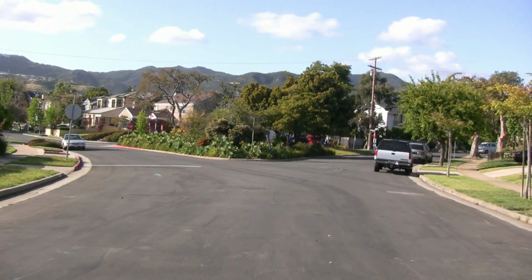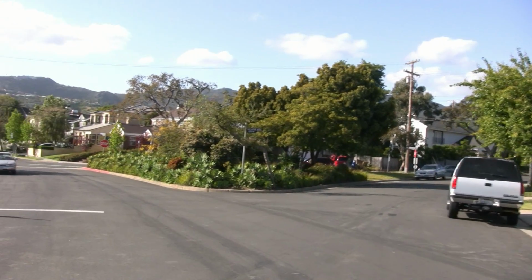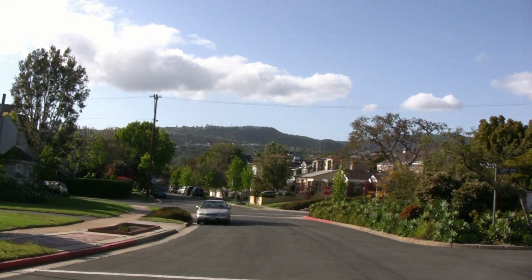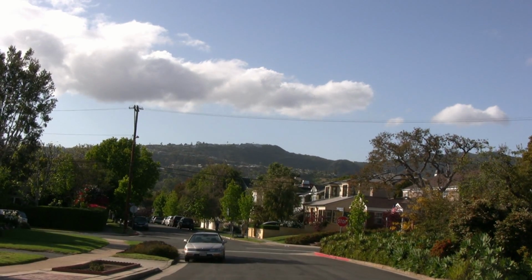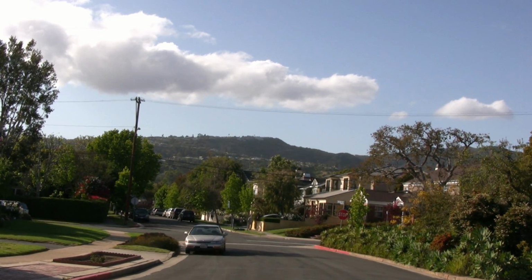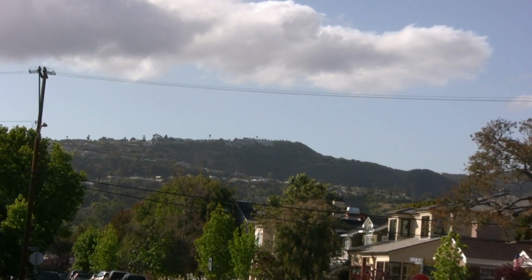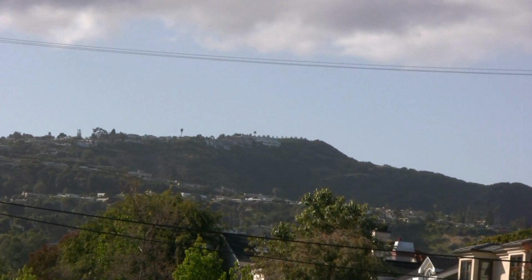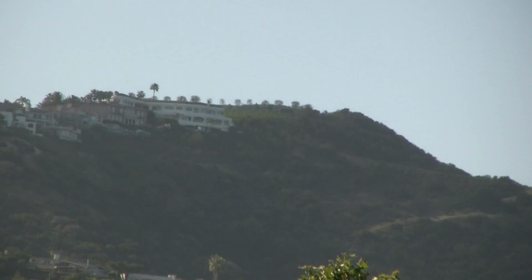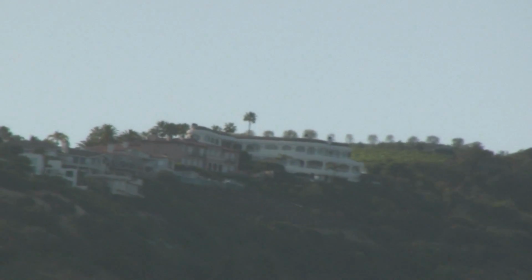On the top over here, I will stay over here, maybe there's no traffic. You see over there on the top, on the hill, you see the houses there. That's the good view. Let's see how close we can get to them. Place. You see the houses over there.